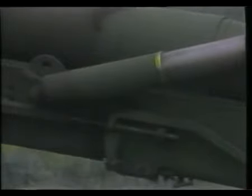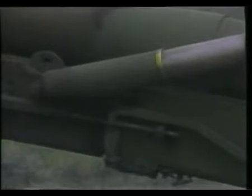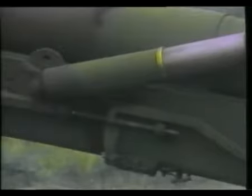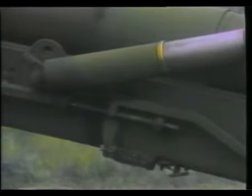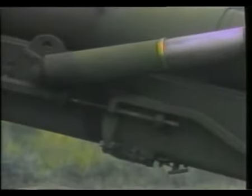Variable hydro-pneumatic recoil mechanism automatically adjusts for length of recoil as the tube is elevated or depressed. A short recoil at higher elevations and a longer recoil at lower elevations. The length of recoil on this weapon varies from 29 to 70 inches depending on the elevation of the tube.